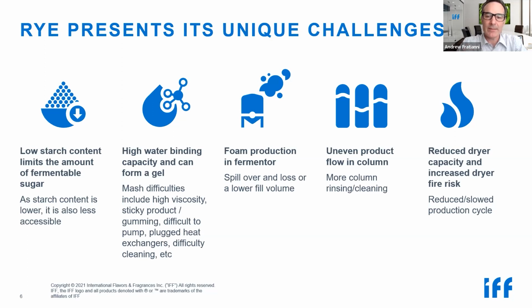If you have an open fermenter, you can also get these very large foam caps on the top of fermentation, and sometimes that can spill and overflow. So you have product loss there. What you might want to do then is reduce the fill height or the fill volume in your fermenter, but in effect, what you're doing is reducing your production capacity.